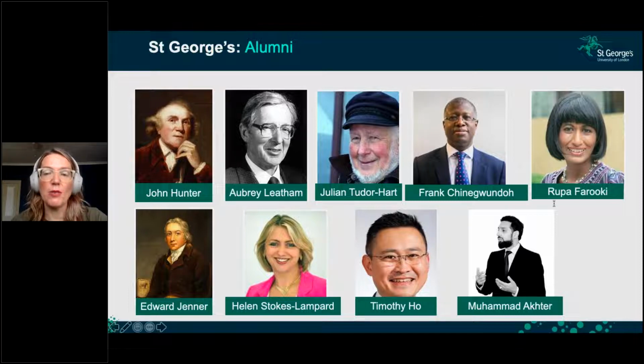Graduates of St George's Medical School also include Professor Helen Stokes-Lampard, who served as the chair of the Royal College of General Practitioners and is currently the chair of the Academy of Medical Royal Colleges. And here we have Professor Frank Chinegwundo, MBE, who is a consultant urological surgeon who now practices at Barts Health NHS Trust in East London. And he specialises in prostate cancer care, raising cancer awareness, especially within Black and minority ethnic communities.